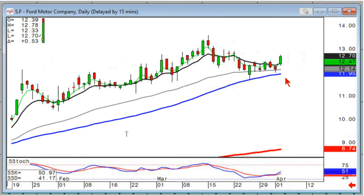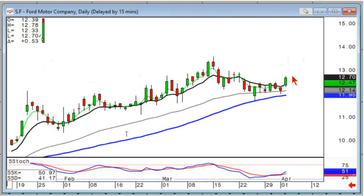But what does this imply? Kind of implies the uptrend's in progress and they're still using the 50 area and the 34 as a support. Where would you think the next logical target is? Right back up into this trend.